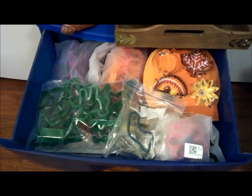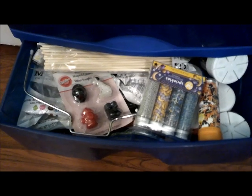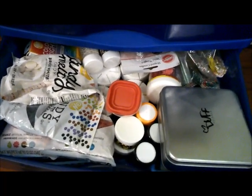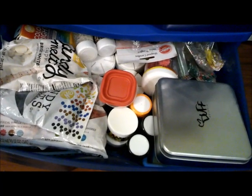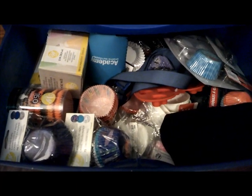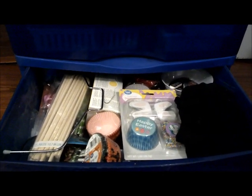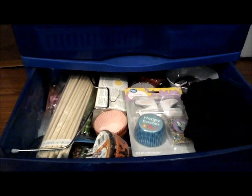I split the cookie cutters into different seasons and different characters just to make it easier for me whenever I wanted to do that. Then I did my drawer of sprinkles and actual decorating stuff. That doesn't look that much better, but it is, because all I have to do is just reach in there and grab it now, instead of actually having to dig for it like before. Then I did my random drawer of cupcake liners and pretty much everything else, and that looks so much better. And of course, until I buy more stuff, which will eventually happen.